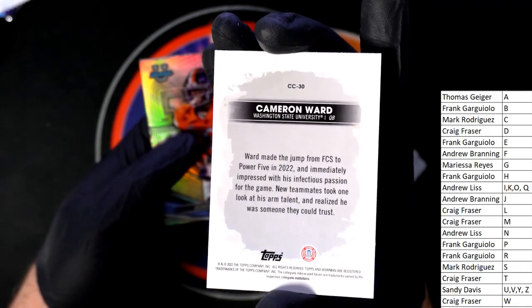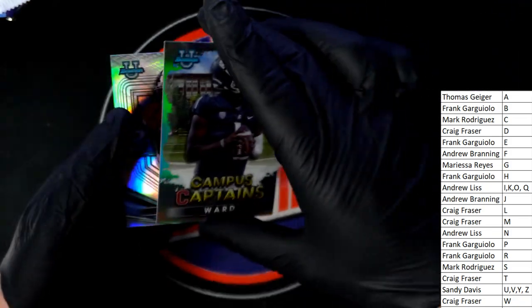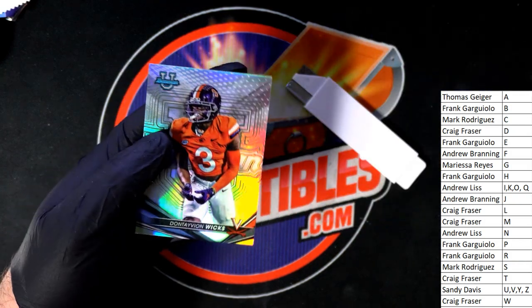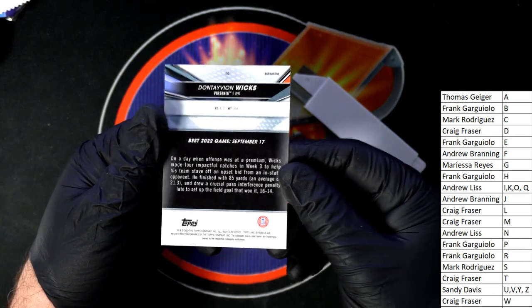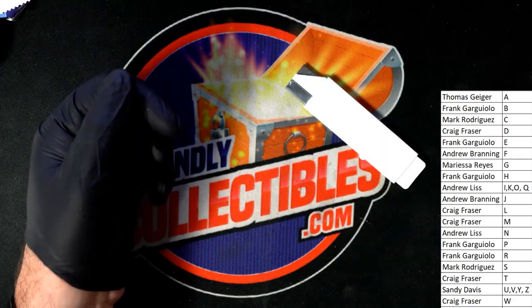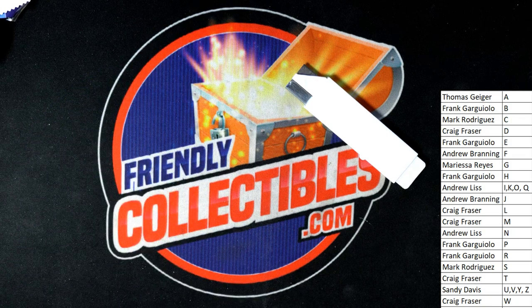Craig, you got this camera award. Quarterback. Very nice. And just some good things coming out of here. This one's yours too. Very nice. Good stuff coming out of that Bowman U.